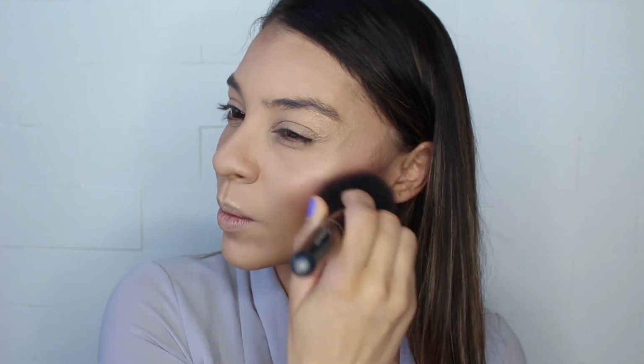Then I go in with blush. I like using a blush that has a little bit more of a sheen, just because for work I want to make sure that I look fresh and glowy and I'm not super matte and perfect looking. So I like to choose this instead. This is from Milani, and this is one of their baked blushes.